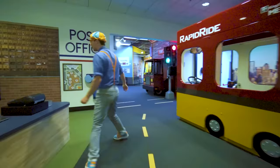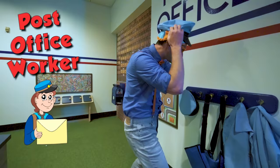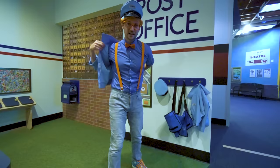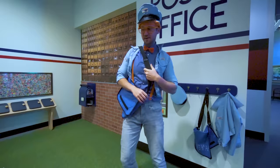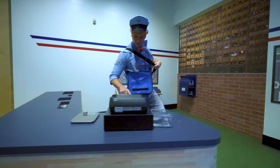Oh, hey, a post office. I'm gonna dress up like I'm a post office worker. Oh, there we go. A lot of times they wear the color blue, but then some companies wear the color brown. Here we go. I'm gonna go collect some mail. All right, that'll be 50 cents.